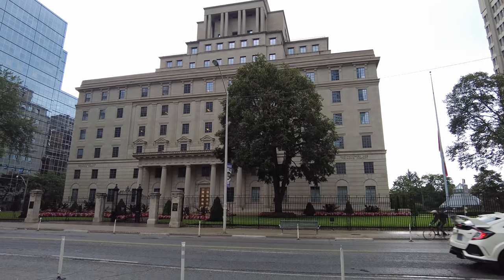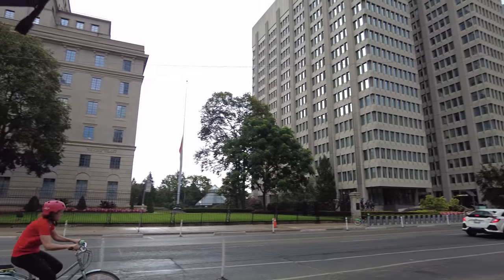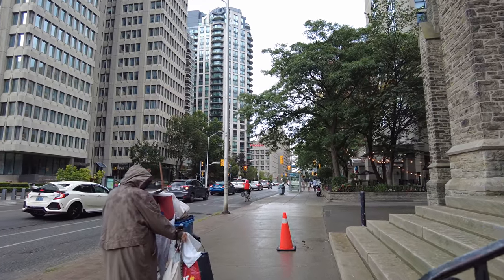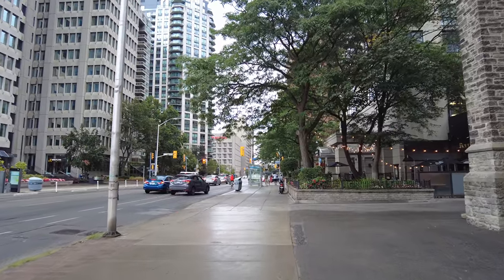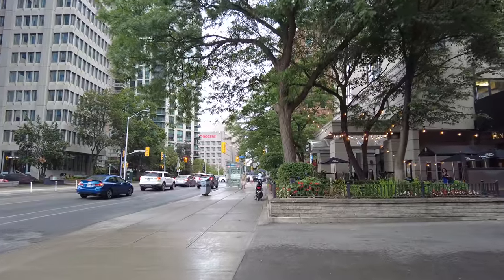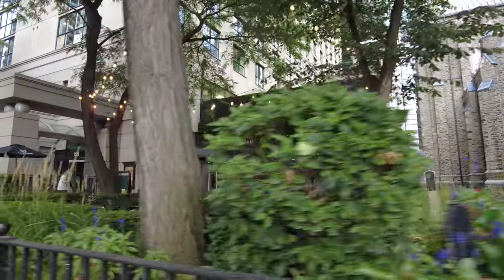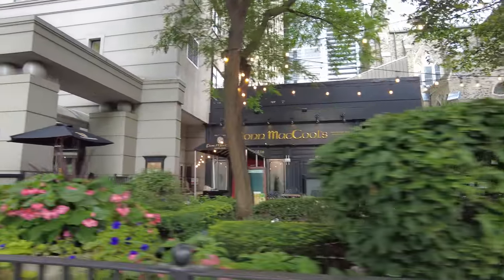I finished up a walk recently at that building that went past the studio building. That was one of my hidden Toronto walks. There's another empty patio at Finn McCool's.